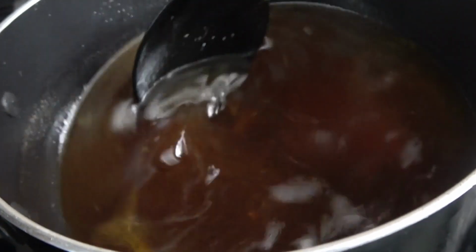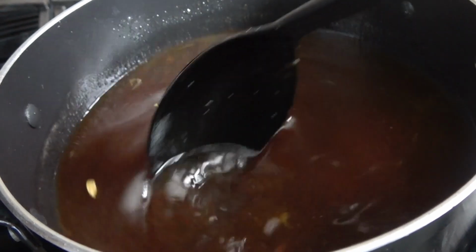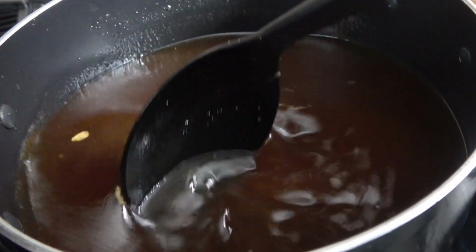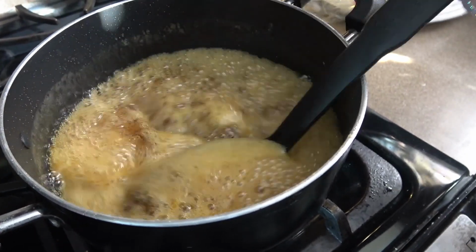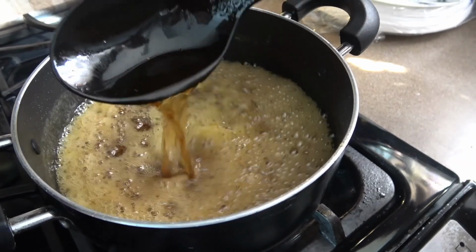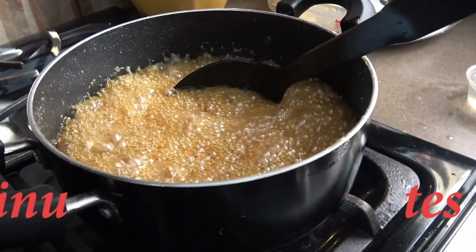If you notice, today our mixture is a little bit darker than usual because we use brown sugar instead, when traditionally people use white sugar. This mixture is already boiling, but we have to let it reach the temperature of 270 degrees. This has been on the pot for about 20 minutes.